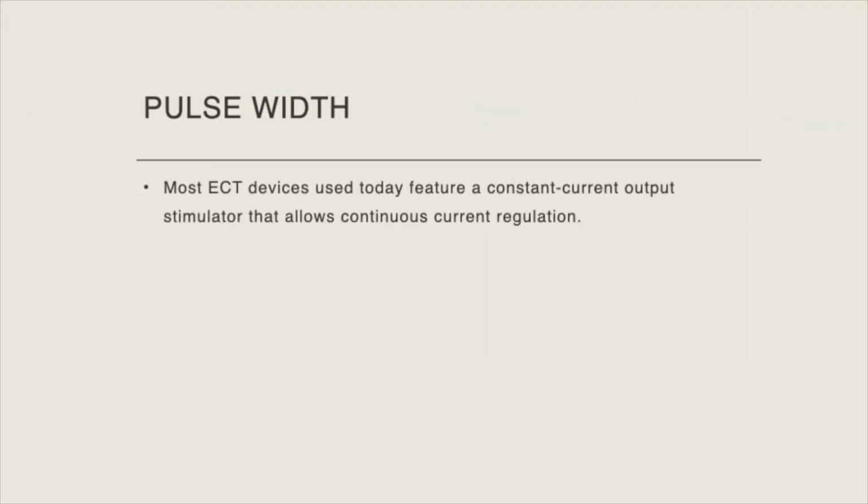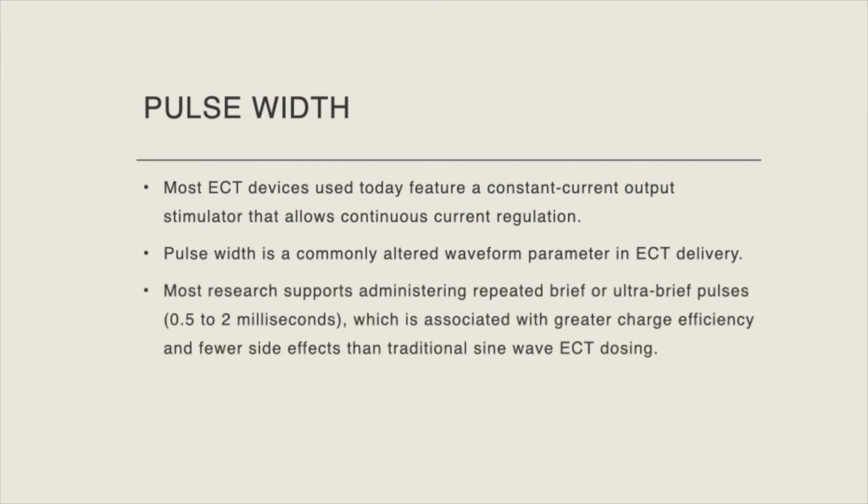Most ECT devices used today feature a constant current output stimulator that allows continuous current regulation. Pulse width is a commonly altered waveform parameter in ECT delivery. Most research supports administering repeated brief or ultra-brief pulses from 0.5 to 2 milliseconds, which is associated with a greater charge efficiency and fewer side effects than traditional sine wave dosing. Using a brief or ultra-brief pulse width achieves this by focusing the stimulus on the brain regions that regulate mood, while limiting stimulation of brain regions involved in cognitive functioning.